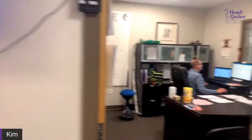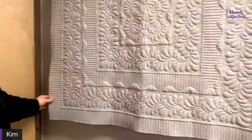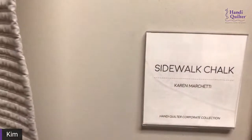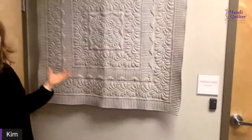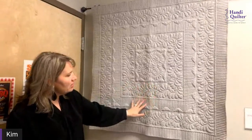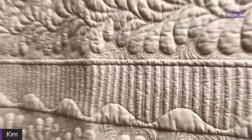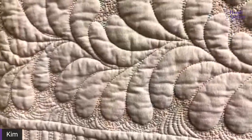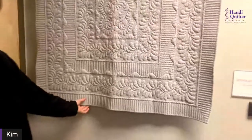This is one of my favorites. I love this quilt. This is quilted by Karen Marchetti, hopefully I'm saying that right. And it's called Sidewalk Chalk. When I saw the title and then started looking at the quilt, I was like, oh, this is exactly like chalk on sidewalk with the fun color. She used a fun variegated thread, and that's where all the color in this quilt comes from. It's just from the quilting. It's just so fun. A lot of nice detail work, a lot of micro stitching. It just has such fun texture. We really love this quilt.